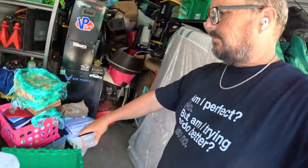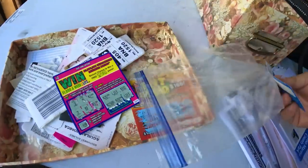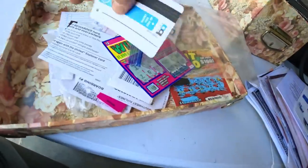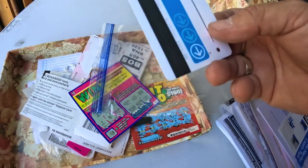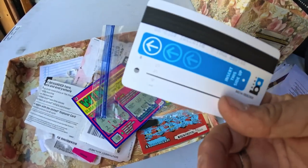So let me go to second pass through the stuff we already went through and sort the garbage out, because I like to do that because I'm kind of OCD, and then we'll get some new stuff. Okay, this is interesting. Emptied this bag out, a bunch of receipts and stuff, but check this out, guys. Found a BART ticket, $14.55 on it still. See that right there?